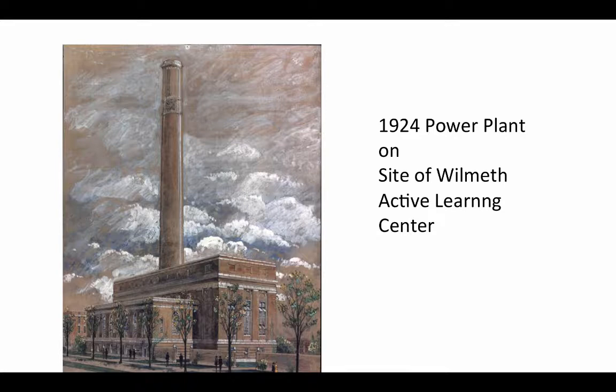It also served as an active learning center because engineering students in mechanical and civil took classes in there. Faculty took them in and showed them actual operations. So even though we were building an active learning center, we said it's on the site of an active learning building. And we have large pictures that were taken of students and faculty and workers in the building blown up on the walls. You may have seen a couple of them in the slides.